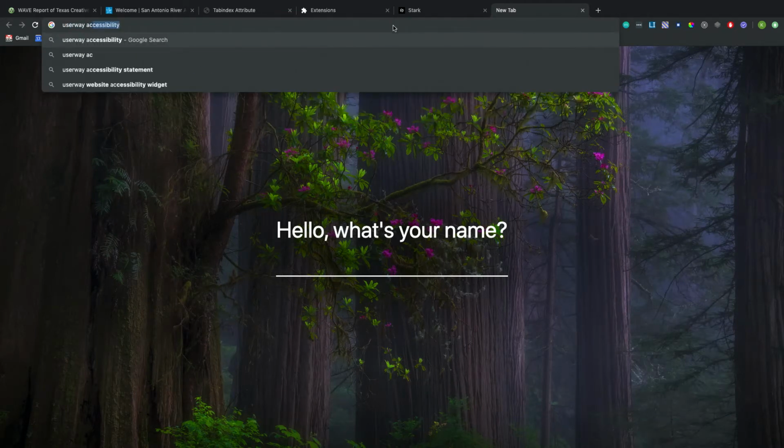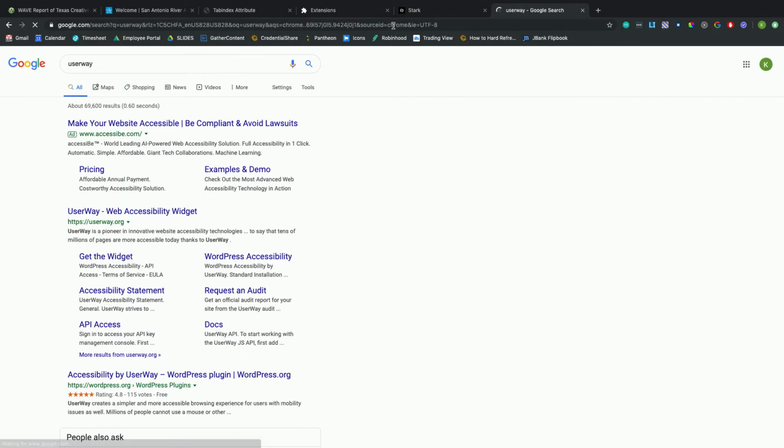Gotcha. So, in fact, what was that plugin that we found? UserWay. Yeah, UserWay.